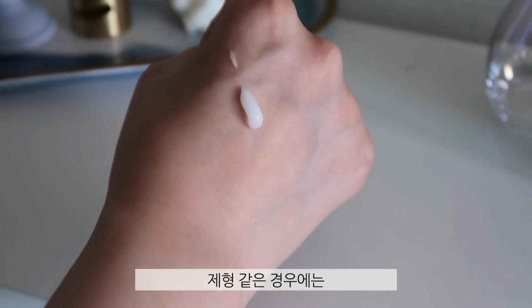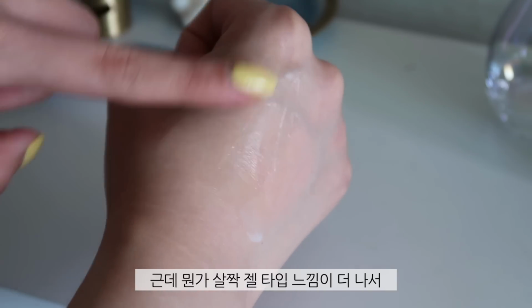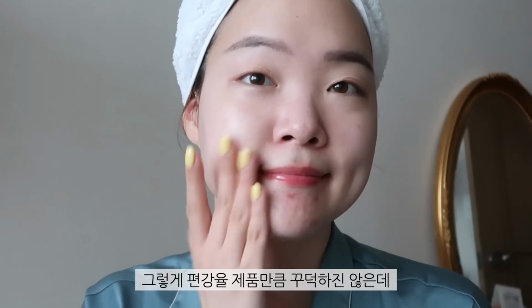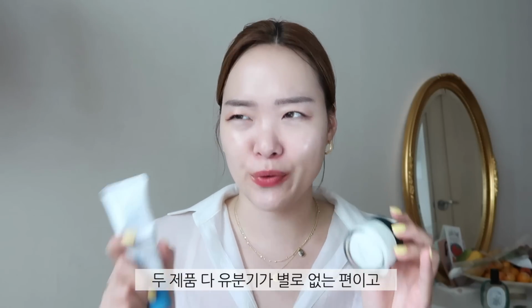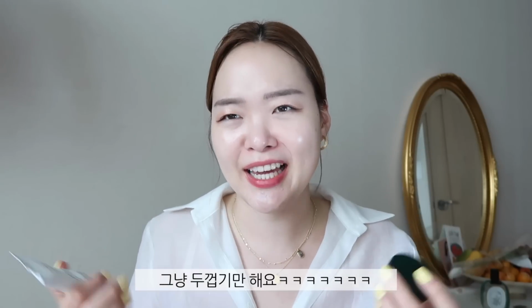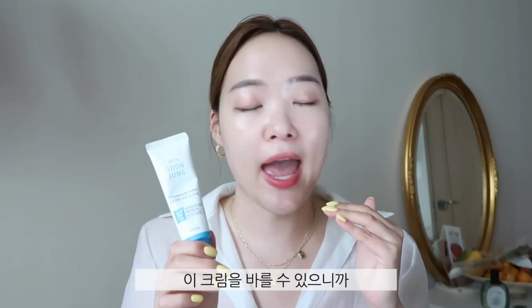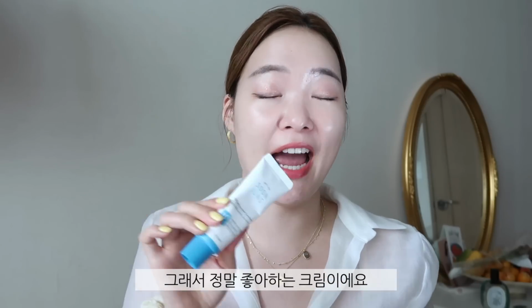In terms of the formulation, it's similar to the Pyunkang one, but I feel like this has more of that gel type feel to it, so it doesn't feel as spudgy, it doesn't feel as sluggish as the Pyunkang one, but it's just as heavy. I feel like neither of them are greasy. They're just really thick, but in terms of the formulation, this one feels like 1% more elegant, and this definitely does a great job in calming any kind of reaction, at least on my skin. So this is an awesome, awesome cream that I absolutely love.